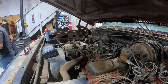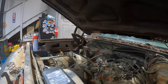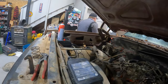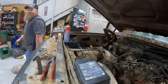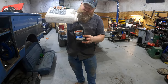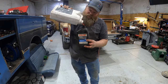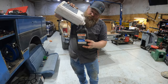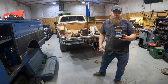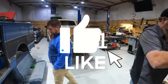Timing's a little bit advanced. I was just hoping I had some gas in a jug, but I don't think I got it. Oh wait, I got some two-stroke out back. Oh. Got a little two-stroke gas here. I'll fill the float bowl and then see if it'll run.